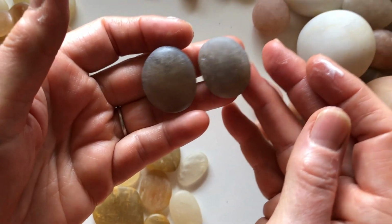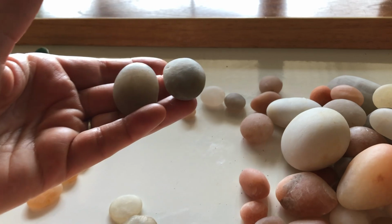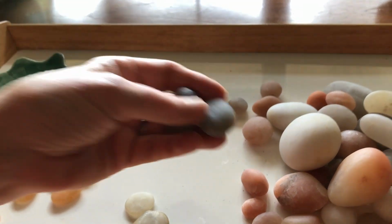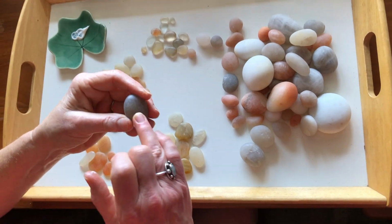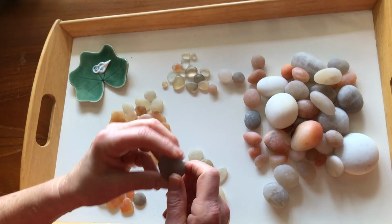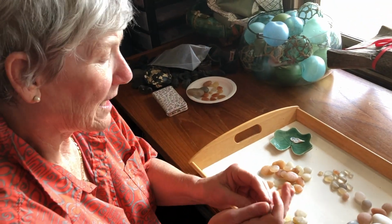But it doesn't have that shiny, glistening look that tumbled rocks get, which I find sort of artificial. So I wouldn't try this on other rocks unless they're very, very hard surfaced, because the zinc oxide will stick in pits, and it also doesn't work very well on sea glass.